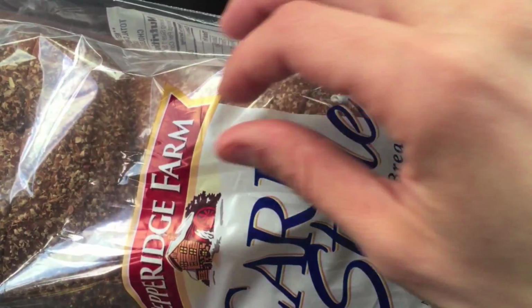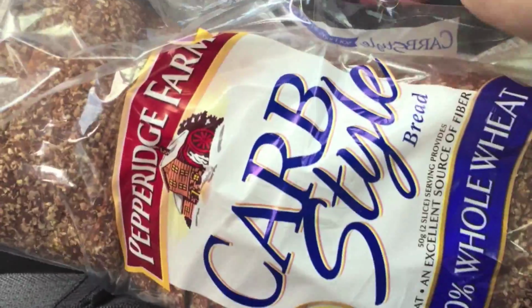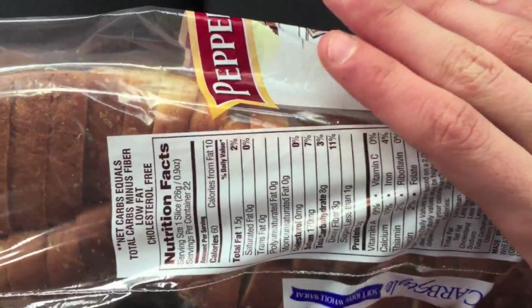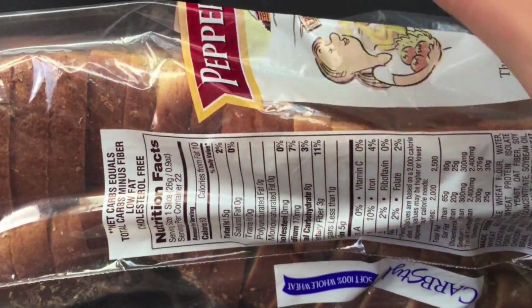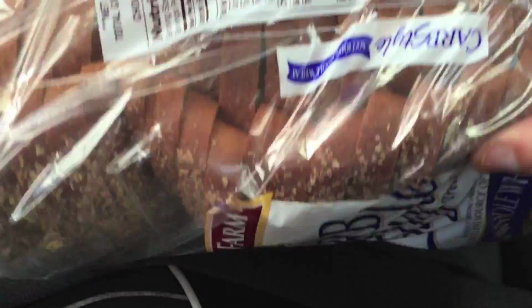So I just found this bread at the grocery store. I don't really pay much attention to net carbs because I think that's fiber. They say subtract the fiber, but that's such bullshit. It's just a marketing technique. But it does actually only have 8 grams of carbs, including the fiber. So that is pretty awesome, and only 60 calories per slice.